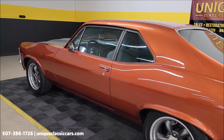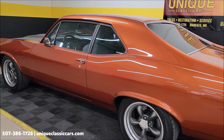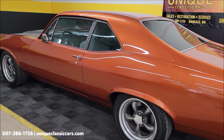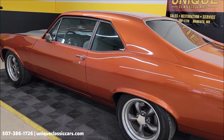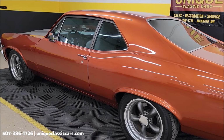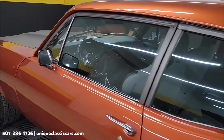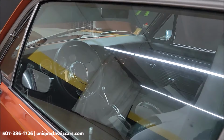Underneath, still pictures underneath. Take your time looking through those. You're going to see that this also has tubular control arms, Hotchkiss suspension components, your sway bars, that type of thing. Take a look at the undersides. You'll be able to see that. Under the hood, when I start it up, we're going to see some ceramic coated headers underneath there.